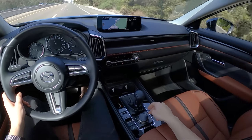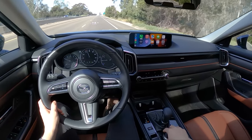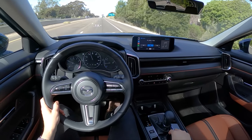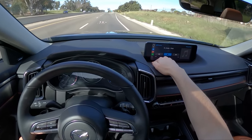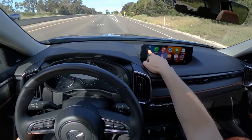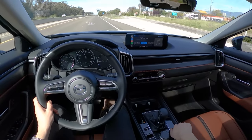While we're just cruising here on the highway, let's go in and do a sound system test. So we've got Apple CarPlay connected wirelessly, we can go into our music app, and we can actually use CarPlay as a touch screen, which is great. Use Waze, turn up the volume. Listen to this Bose premium audio system.